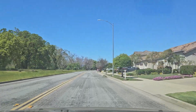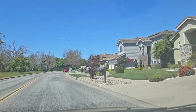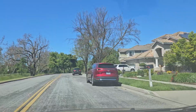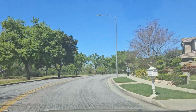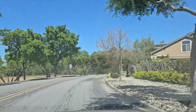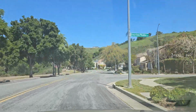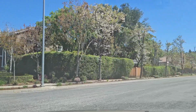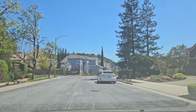So this is pretty much the neighborhood. A lot of 2-story homes, well maintained, and a lot of them are new too. A lot of new built constructions. It's a small community, so we're just going to make a U-turn at some point and go hit Greystone, so you can see what Greystone looks like. But yeah, beautiful big mansions, and that's what Pfeiffer Ranch is.